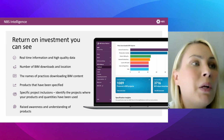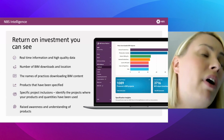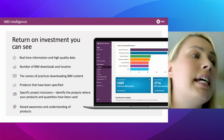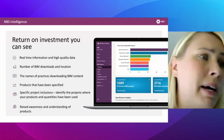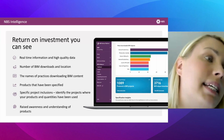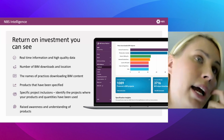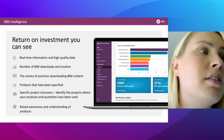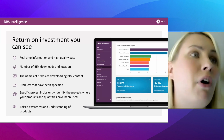So not only will we help you create the content and market it, we can provide you with access to your own dashboard of MBS intelligence, so you can see who's downloading your BIM content, which products are being specified, specific project inclusions in terms of those quantities via Revit, and you can have a raised understanding and awareness of product performance. So which products are performing better than others, what specifiers are looking for in terms of common product trends.